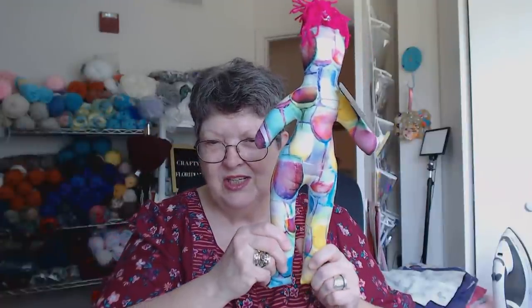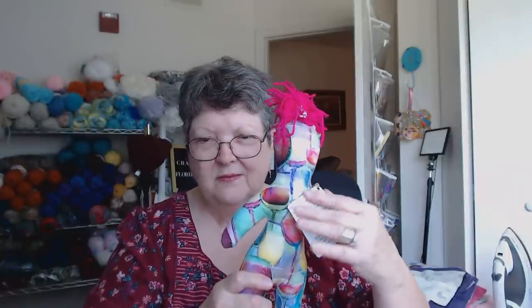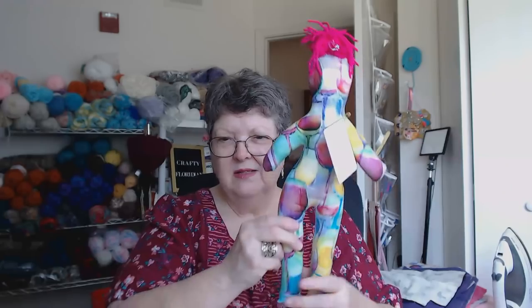And here's Miss Wino. Look at her. Isn't she cute? This is that fabric, and it's the wine glasses. And in her hair, I had a little heart. So I put the little heart in her hair. See that? Isn't that cute? So this is Miss Wino. I like that. I love this psychedelic looking hair. So pretty.